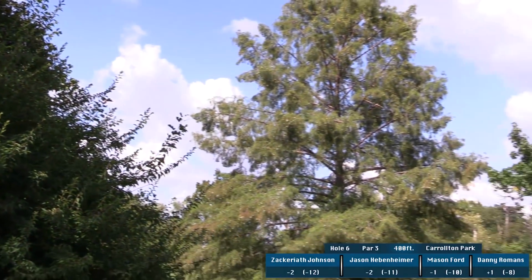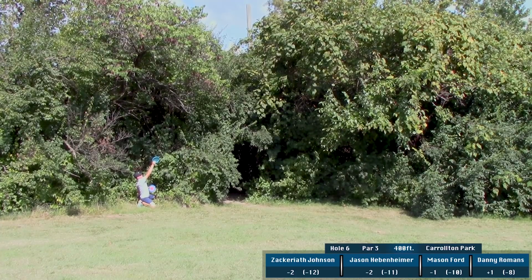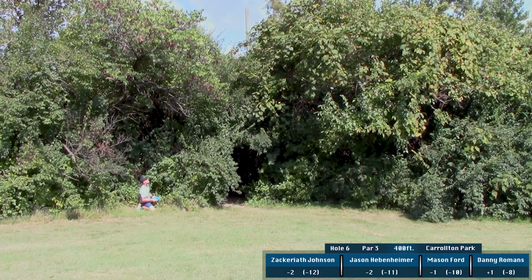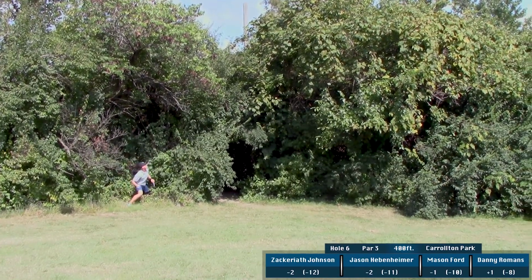Kind of just picking a spot in the sky and hoping it's the right one. Yeah, it's the signature Carrollton shot. Blind, spiky, over the bushes. Oh, this is not good for me. Yeah, this can be tricky when you're right up against that short side. You just have no angle.